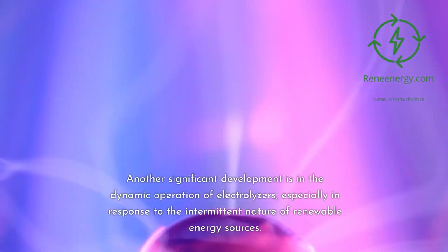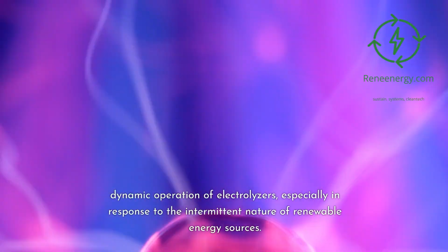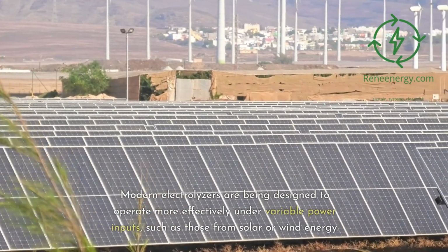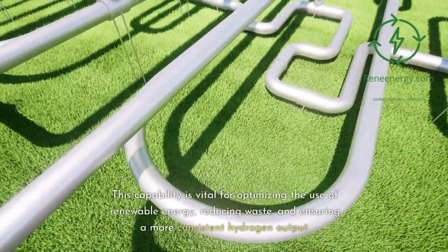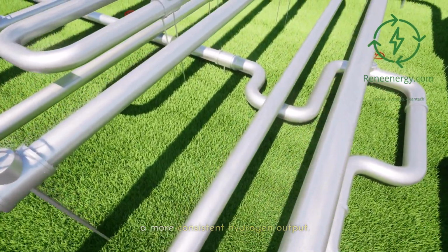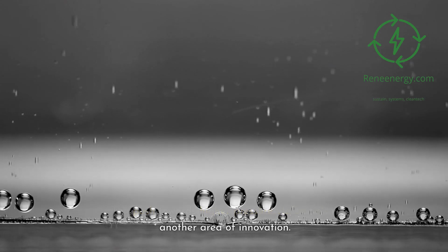Another significant development is in the dynamic operation of electrolyzers, especially in response to the intermittent nature of renewable energy sources. Modern electrolyzers are being designed to operate more effectively under variable power inputs, such as those from solar or wind energy. This capability is vital for optimizing the use of renewable energy, reducing waste, and ensuring a more consistent hydrogen output. The push towards higher pressure electrolysis is another area of innovation.